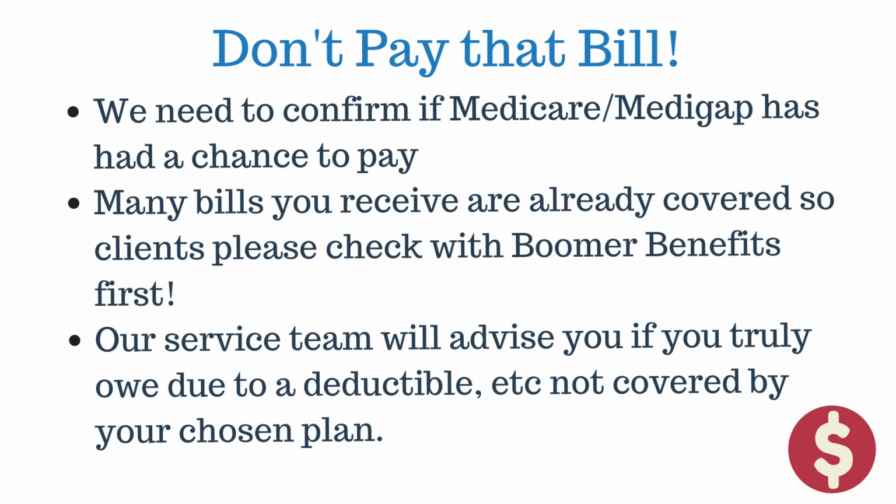Finally, you want to research any bill that comes in that you thought Medicare should have covered. Never pay it without checking. Now, if you bought your policy through Boomer Benefits, just make a quick phone call to our service team and we'll handle it from there for you at no charge. On the other hand, if you bought your policy directly from a big insurance carrier, you are unfortunately on your own, so you'll need to contact your provider's billing department to see if they coded the procedure correctly when they billed it to Medicare. And if they didn't, they'll need to resubmit the bill with correct coding.